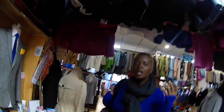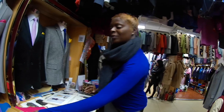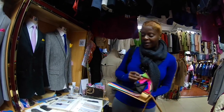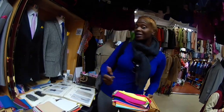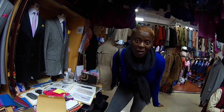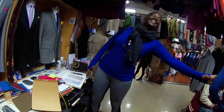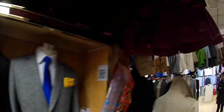They do fantastic work. And I'm trying to pick out what type of fabrics I want and what I actually want to get made. Am I getting some dresses, some suits? I haven't decided yet. So stay tuned as I take you through the process of shopping in Shanghai for tailor-made clothes.